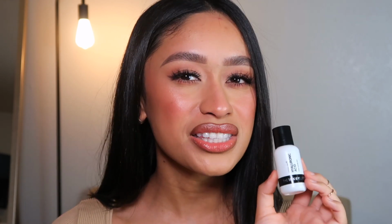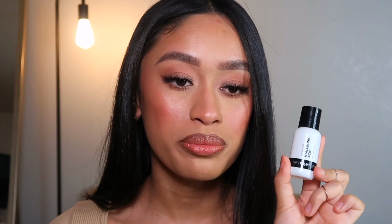And it didn't bother me, but sometimes it did. And then when I tried this one, I was just like, oh, I really like the way this one feels a lot better, because it's still a little sticky, but it's not super sticky. It's like the right amount of sticky. And it doesn't leave any residue, which I found that The Ordinary one did. So I really like this formula.